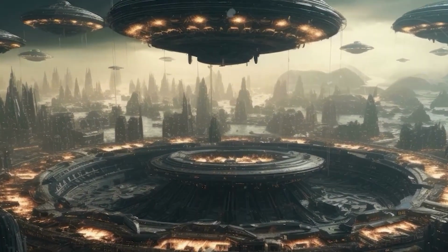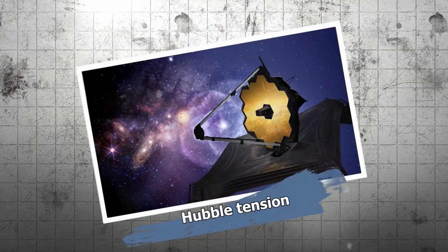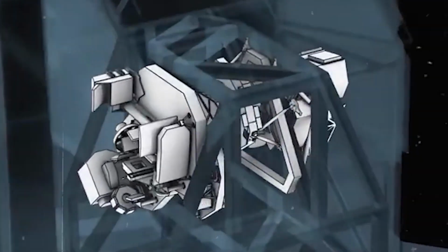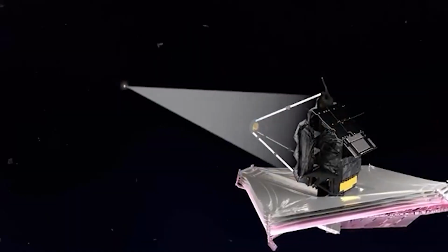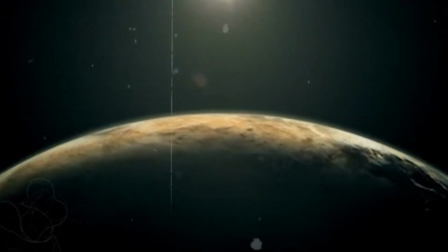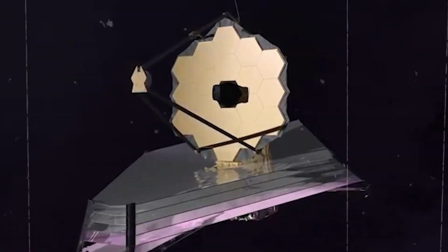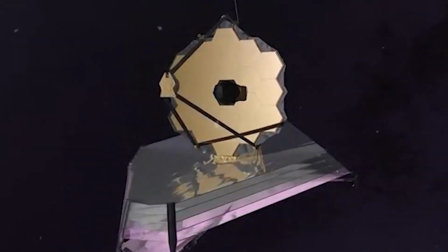Now, while we're on the topic of groundbreaking discoveries, there's another mystery that's been confusing scientists: Hubble tension. According to the telescope, the universe's expansion hasn't been consistent throughout its history. This mystery, known as the Hubble tension, has become a hot topic among astronomers. Back in 2019, the Hubble Space Telescope confirmed this issue wasn't just a fluke, it was real.